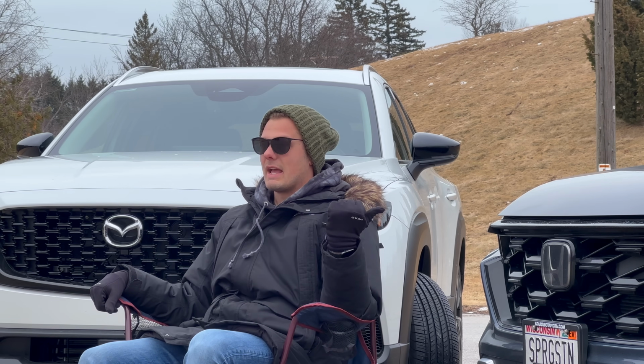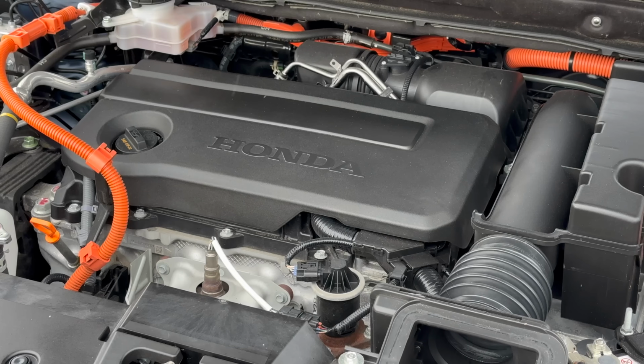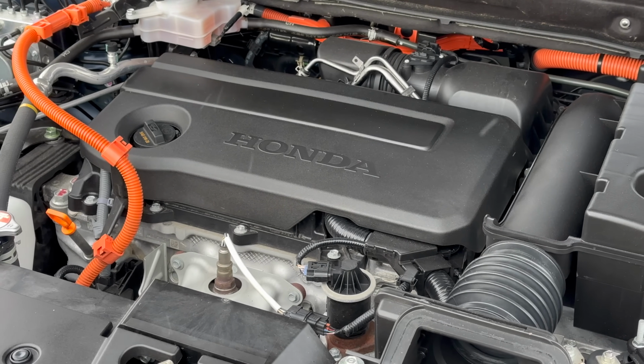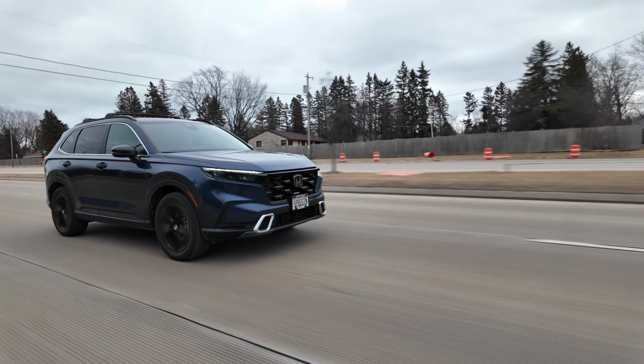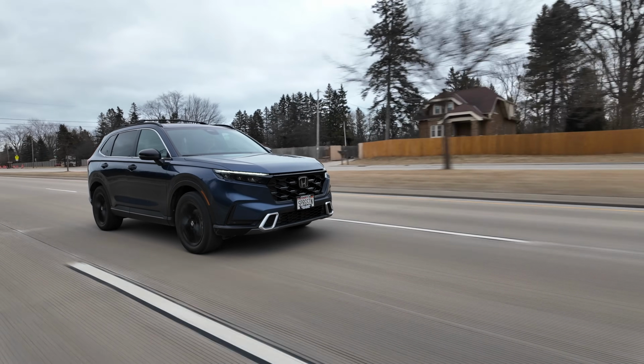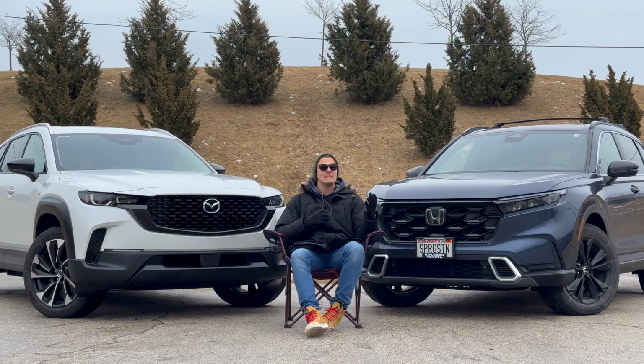The Honda, on the other hand, is a bit different. This is Honda's 2-motor hybrid system, so it's a 2-liter naturally aspirated 4-cylinder engine here, and it's their 2-motor hybrid system. But in an oversimplified way, you can think of it as sort of like an EV that's fed not by a battery, but by the engine.